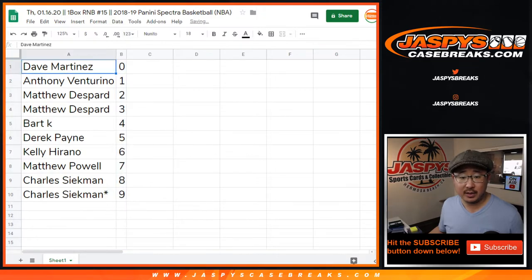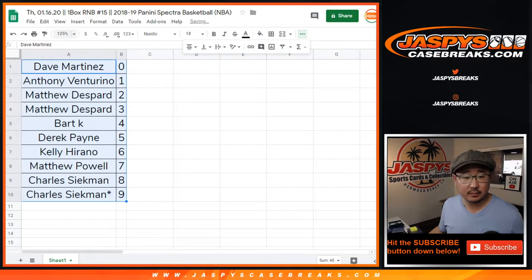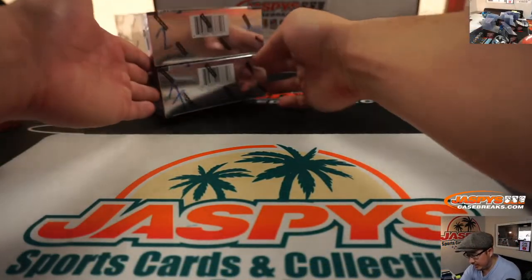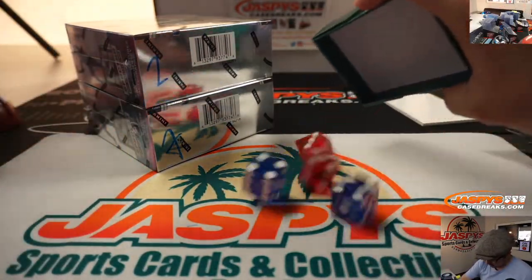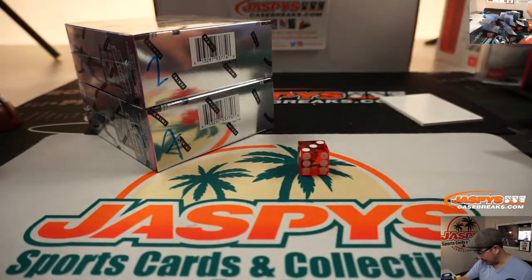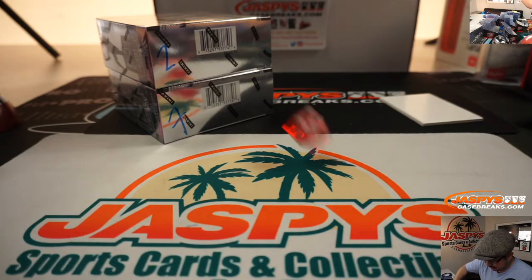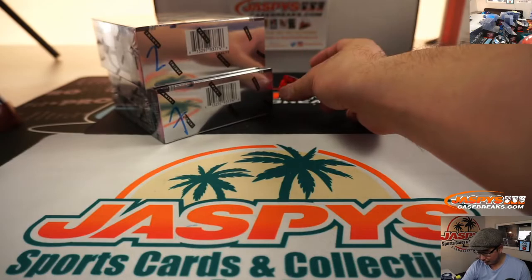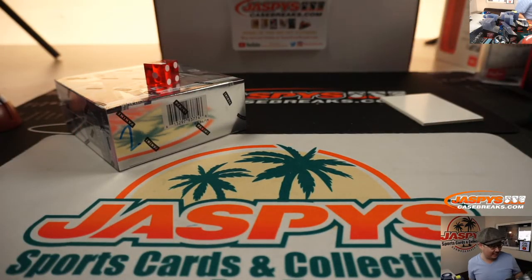Let's sort by column B. And let's select a box. We have box 2 and 7 remaining. So let's roll, select a die, roll a die, and then see which one we're going to do. 2. So we'll go 1, 2, 3, 4, 5, 6. So 2 for 2. This will save for break 16, which is not sold out yet if you're watching live.